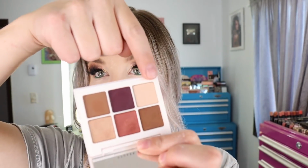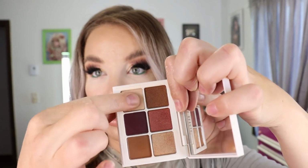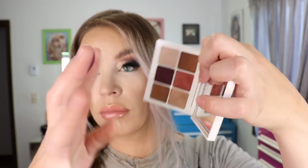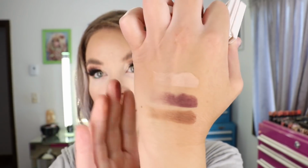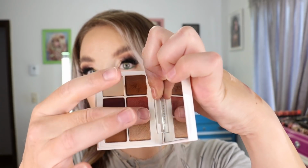So these 3 right here are matte, and these 3 are shimmers. And I really like the array of shades that they put in this one. So let me swatch these mattes. And then the shimmer shades here.